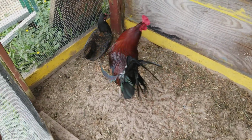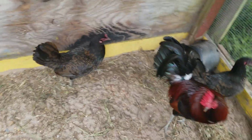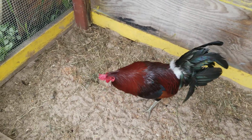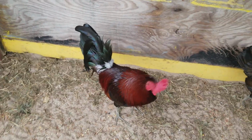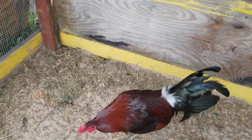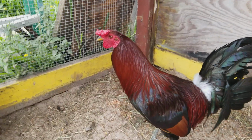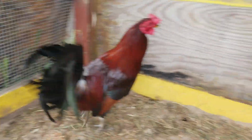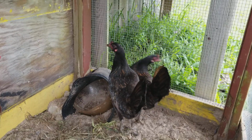I don't want to go in too much because that big rooster right there is extremely mean. That one actually had a possum get in here, and it killed a possum, which is kind of interesting. You can look at the crown on its head, it's even kind of tilting one way. And then he has a couple of hens in here with him.